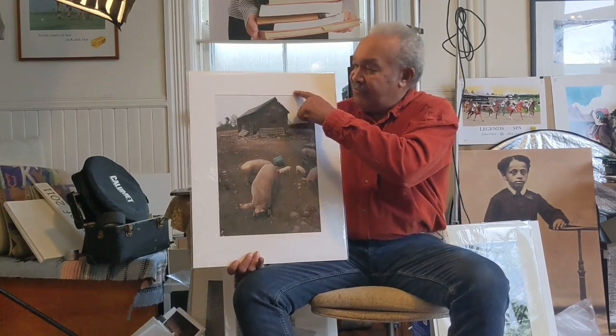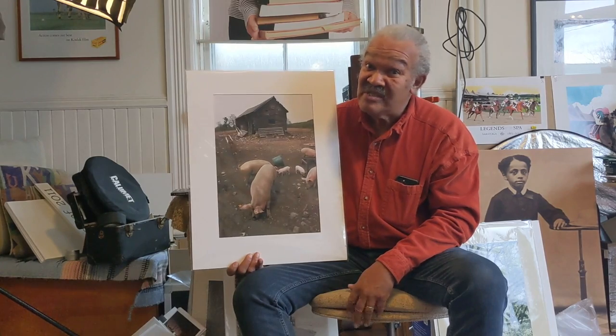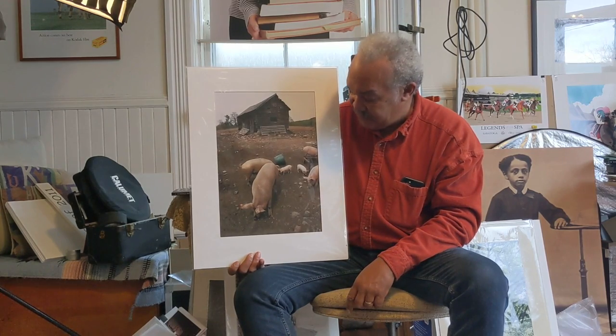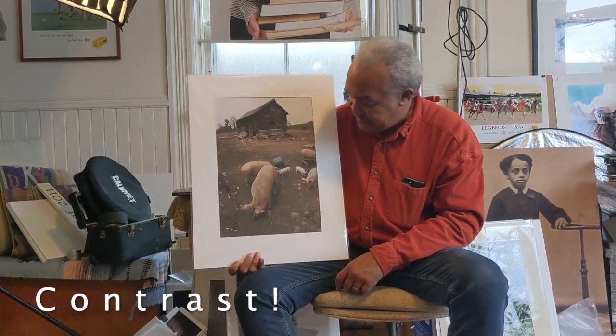But yeah, fill that frame. Again, I didn't show much sky here because there was nothing in the sky. But literally, that acts almost like a point for the center of this photograph. Nice contrast, separating pigs from the background.